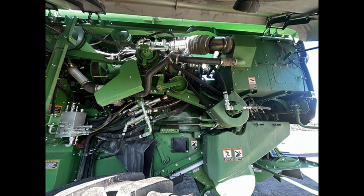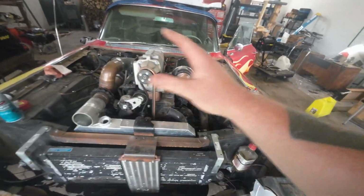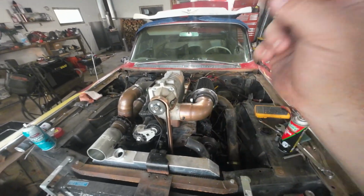Now, they use one of these, all this is a positive displacement air pump, to blow light pressurized air around the SCR and the Tier 4 and all the exhaust stuff. Super smart idea if you've ever been around a combine. They do two things really well.